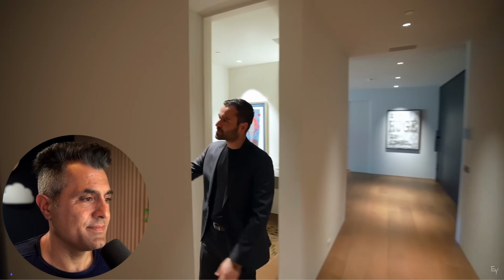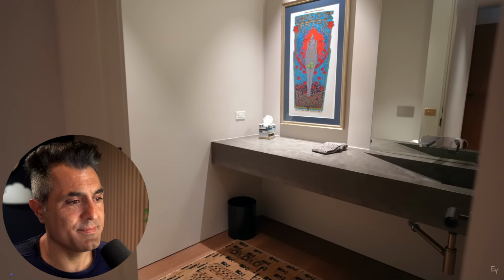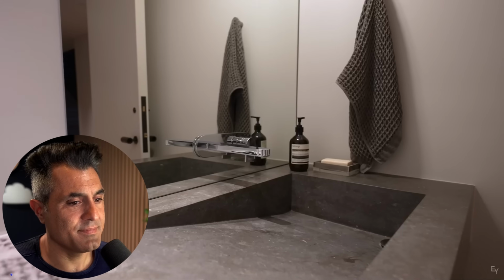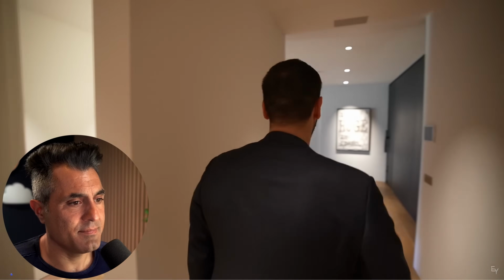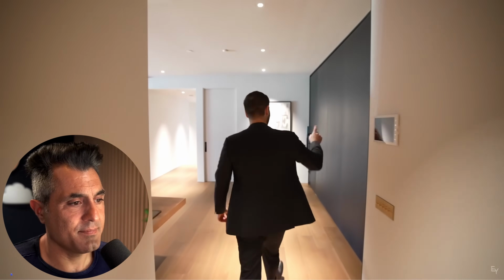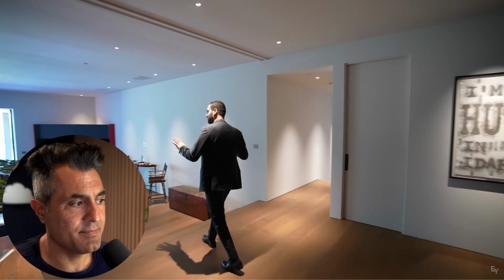You should too. There's a coat closet on this side, and this is a powder room for this level. Beautiful fabricated stone with a nice tucked in drain design. Beautiful fixtures. Everything looks great. And as we go back to the hallway, this door opens up to something really cool. We'll see that in a bit. But I want to take you guys to this room.